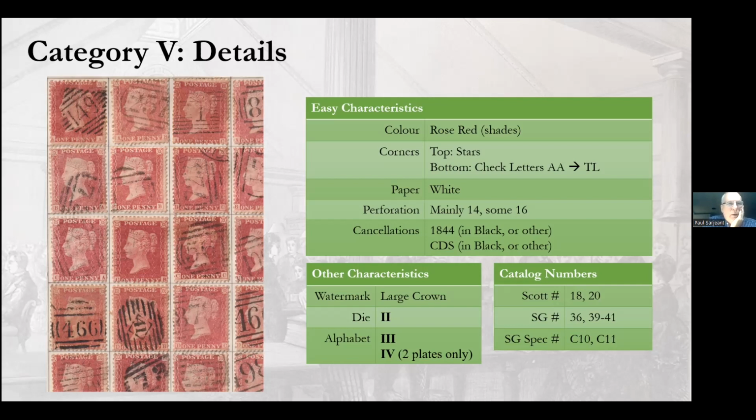My point here is to show a bit of the shade variation that you get. You can see that they're all rose red, and they range from a darker color. Some of them are a bit faded, a bit lighter, but they're all absolutely not red brown. They're all in this rose red color.